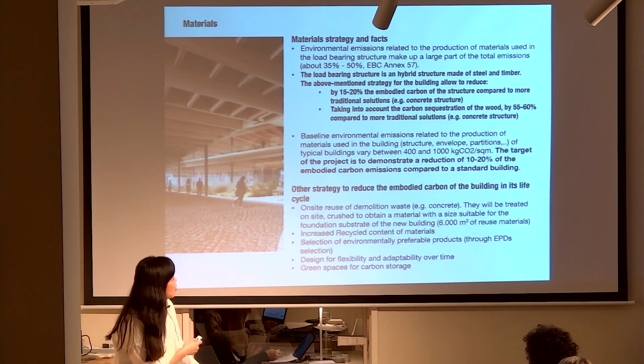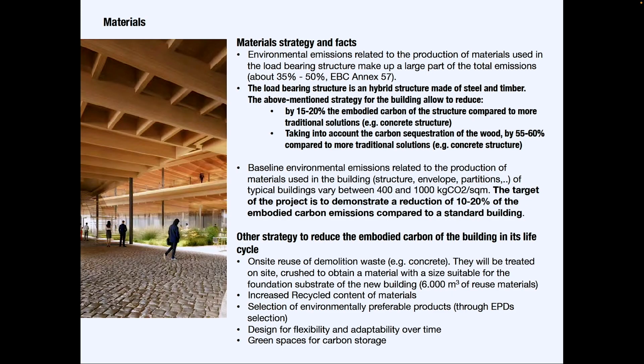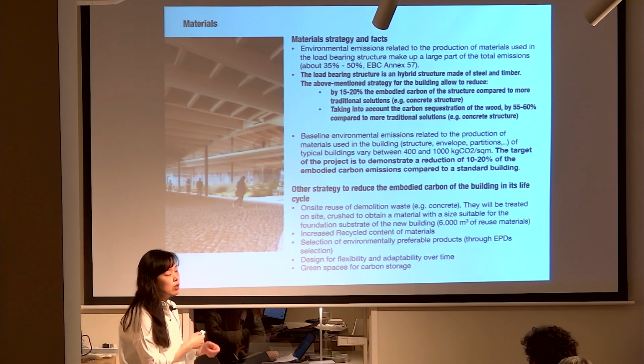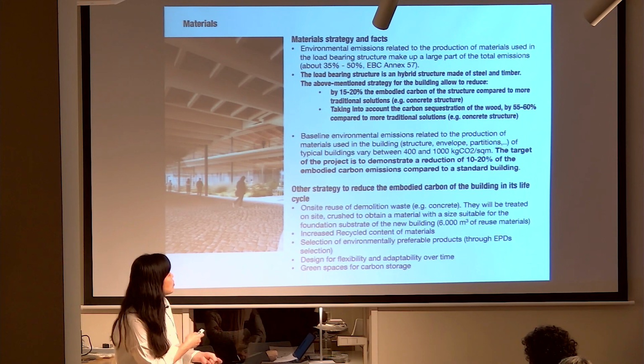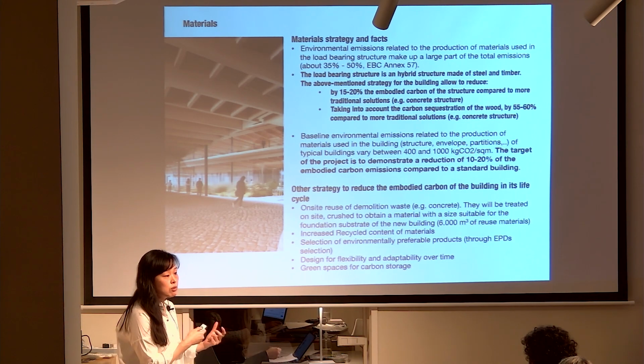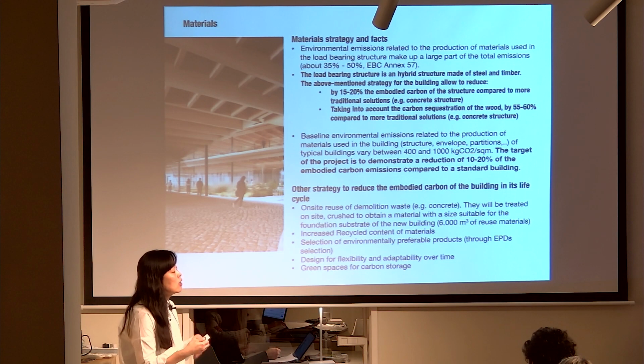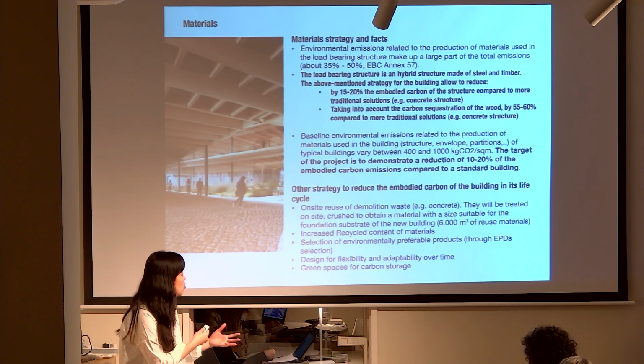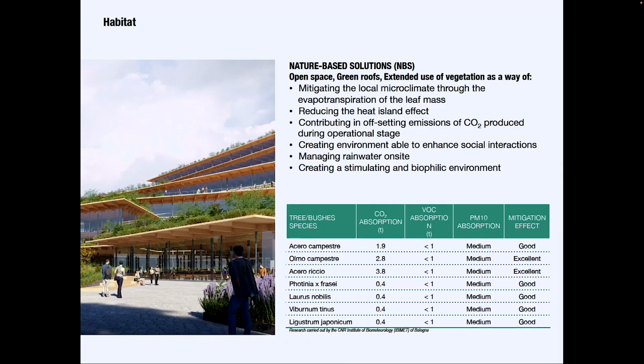And of course, materials, we have paid keen interest and attention to use as much wood as possible to minimize the carbon footprint and use the least amount of concrete. But also, for instance, they demolished the buildings. We have used the crushed concrete to backfill and so on. So we try to recycle as much as possible, using found or recycled materials for underground spaces.